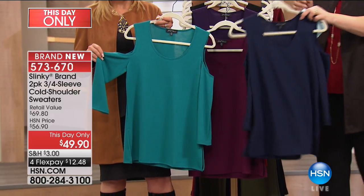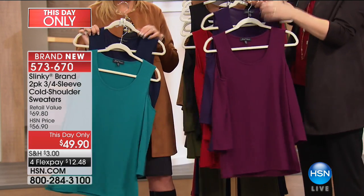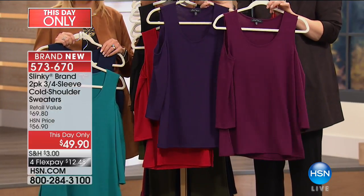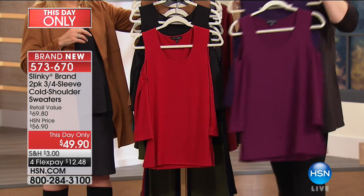Here is your navy peacock. So that's one choice. I'm going to hand that off to Jackie. Then we move into your eggplant and your berry. I'll kind of separate them. So these are so pretty. Those aubergines, those purples and plums are so hot for fall. That is going to be your eggplant and berry.